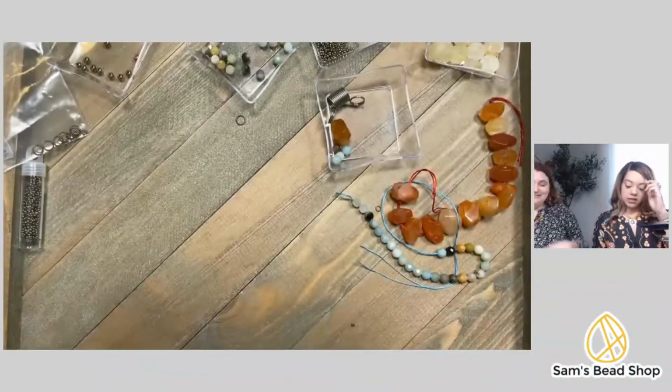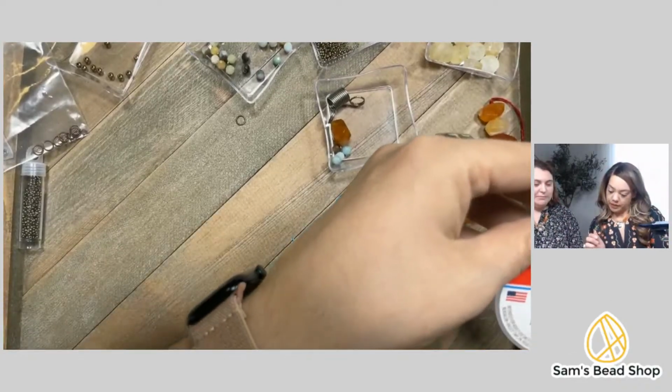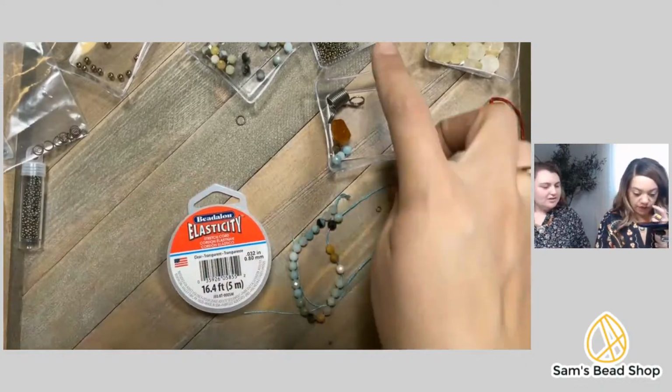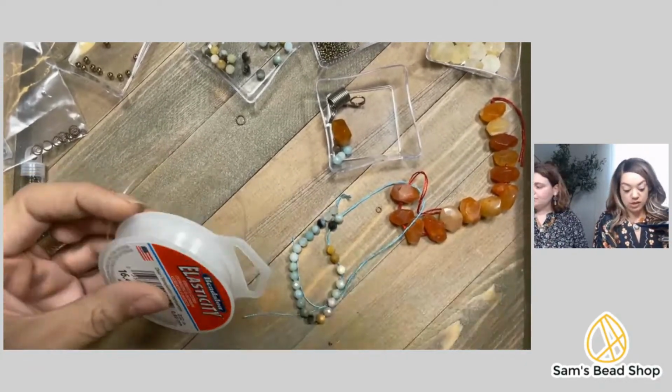So we have tons of time, right? I would love to do a bracelet if you're up for it. So I have 2 sizes of stretch cord, 0.8 or 0.5. Let's do 0.8. Although I'm not sure that 0.8 is going to fit through. Let's test it out with some seed beads. If not, we just won't use the seed beads.